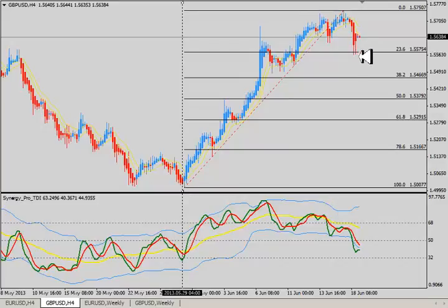Interestingly, it has a 2-pin low right here. That right there is one of those little telltale signs that it wants to go higher, and that's exactly what it did. It trapped some short sellers of the pound today down in this area and bounced up pretty strong back to about the 56.40 area where it sits right now.